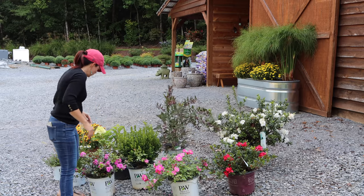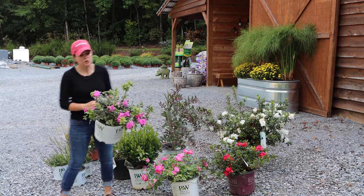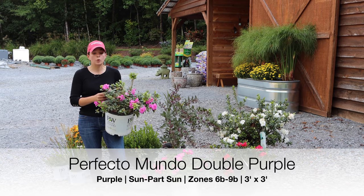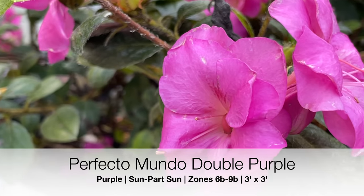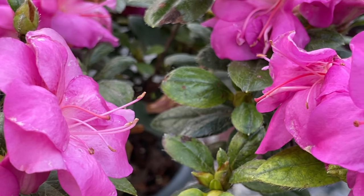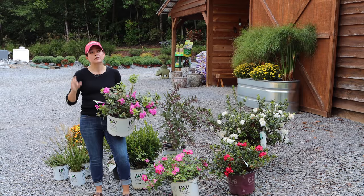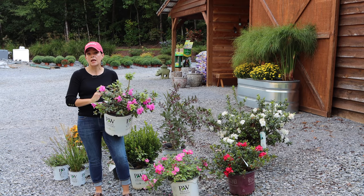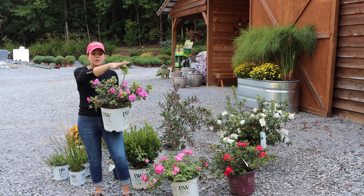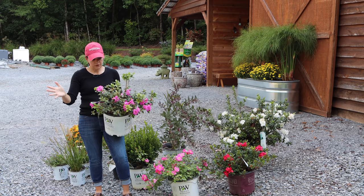And then staying with the theme of azalea, let's go over here to the Perfecto Mundo from Proven Winners. Now, you can see that this is a totally different color. This is the Perfecto Mundo Double Purple. Again, a beautiful double bloom on it. Nice purple color. This is a strong rebloomer. Sun to part shade, so that means you need at least 4 to 5 hours of sunlight per day for this baby to do. And this is from a 6 to a 9. It's gonna be another little petite one. So it's only gonna be 2.5 to 3 feet tall by 3 feet wide.